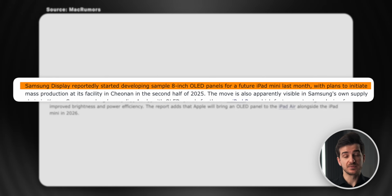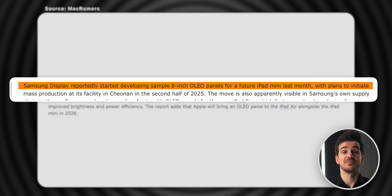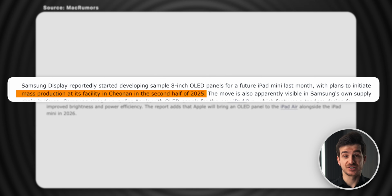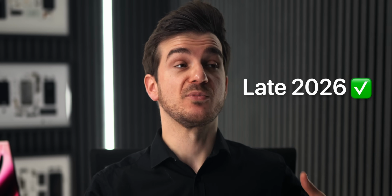And in response, Samsung Display apparently began developing samples for their 8-inch OLED panels for this next-gen iPad mini, with plans to kick off mass production by the second half of 2025. So this early preparation does make that late 2026 release date seem even more credible.